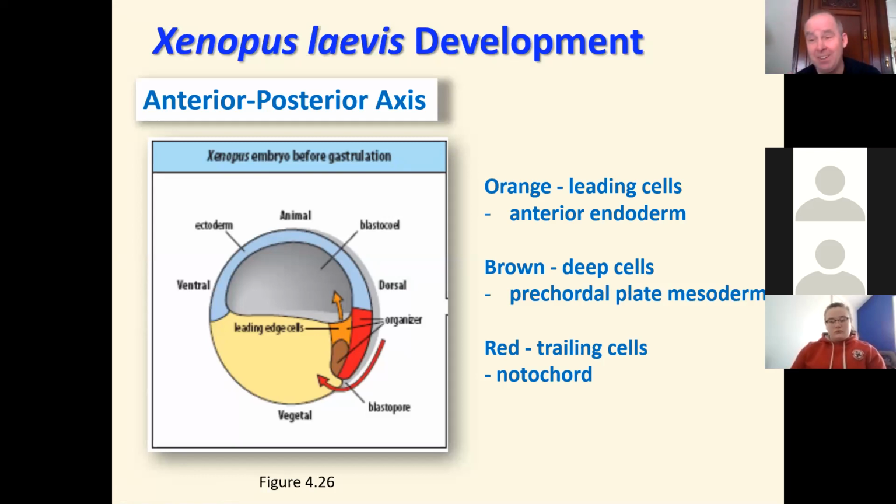So these leading edge cells here are endodermal, but they're releasing Cerberus, and Cerberus blocks everything. I'm sorry, I'm getting a little punchy here. It's hard to talk in an empty room and still keep yourself interested.